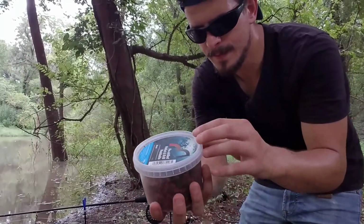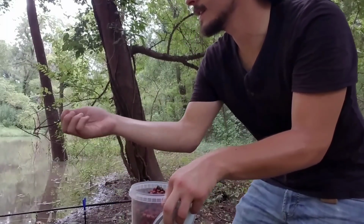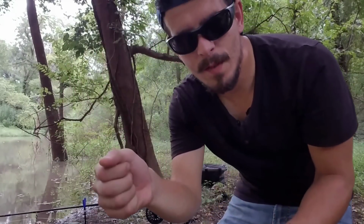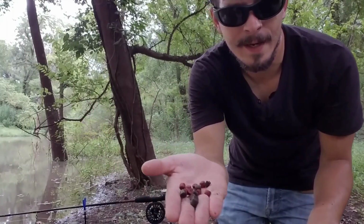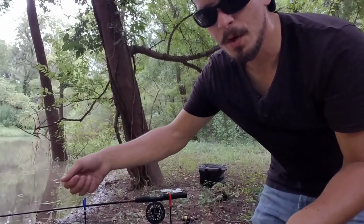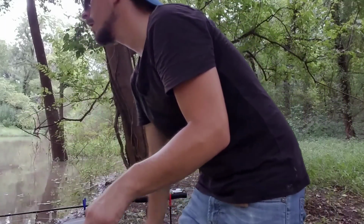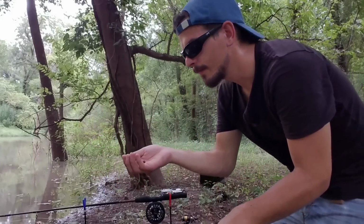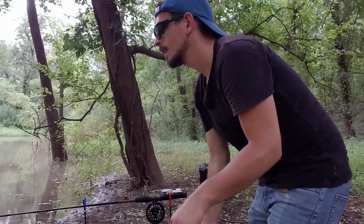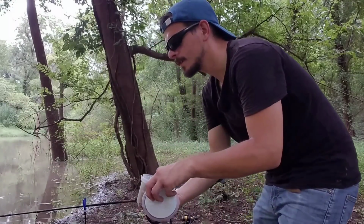Handful of the krill pellets. Just going to toss these out, not right where the bait is, because it is going to float with the current just a little bit as it sinks. So maybe 2 or 3 feet up current, so by the time they hit the ground, they'll be right around my hook bait. These are pretty dense though, so they're going to sink fairly fast. There we go. That's all it takes.